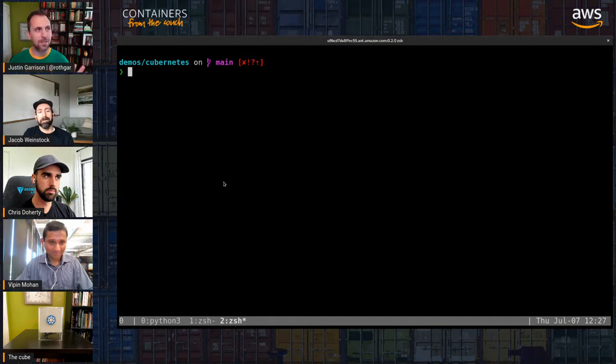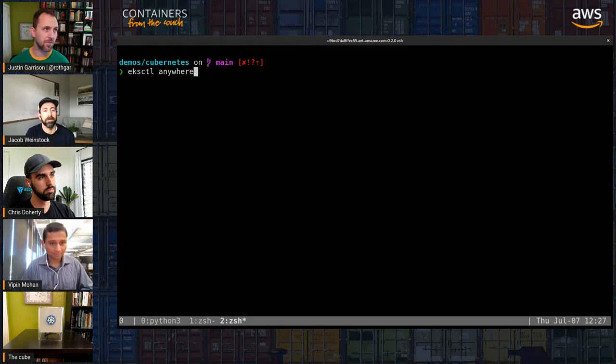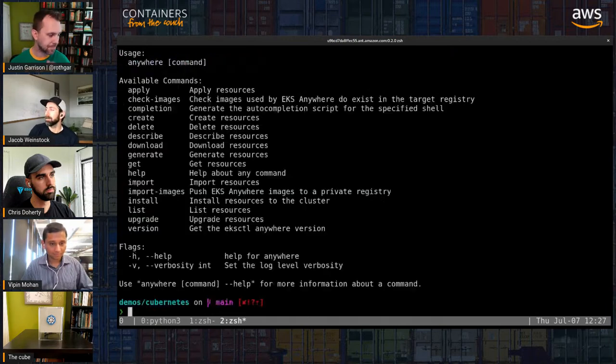So back to provisioning a cluster, you have a hardware inventory file. The next thing you need is a cluster spec of what EKS Anywhere is going to use to deploy the cluster. Everything is behind the eksctl command line. There is an anywhere subcommand. So once you install it, you get eksctl anywhere, which does all of the provisioning for all of our supported provisioners, vSphere and bare metal right now.